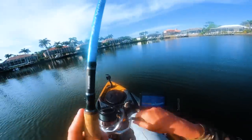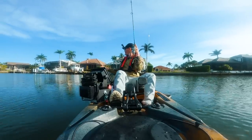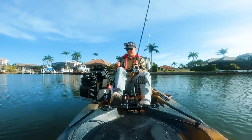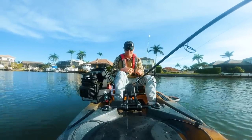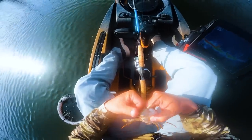Instant, right after the other one. Oh no. Oh, wow, that was cool. All right, maybe I should have been going more finesse the whole time. That was instant, first cast after going downsized. So freaking cool. Man, I love tarpon.